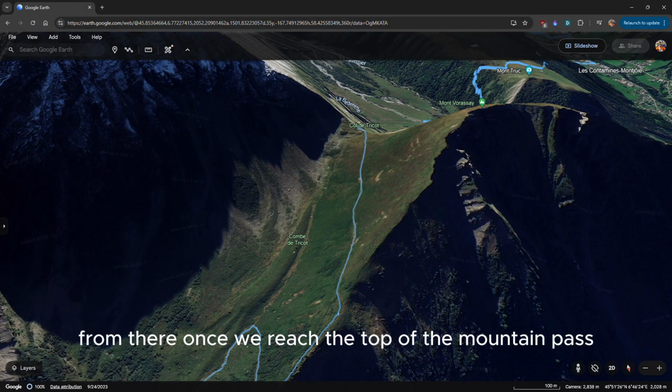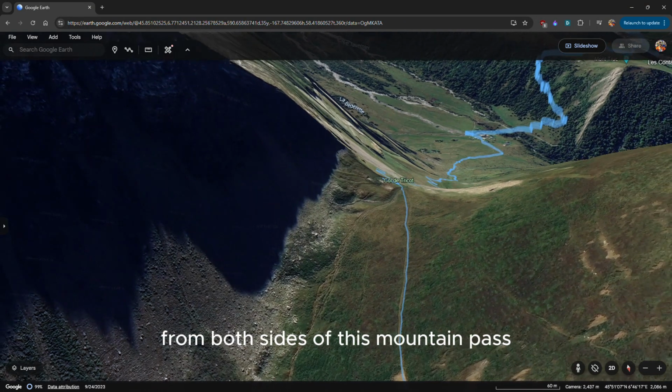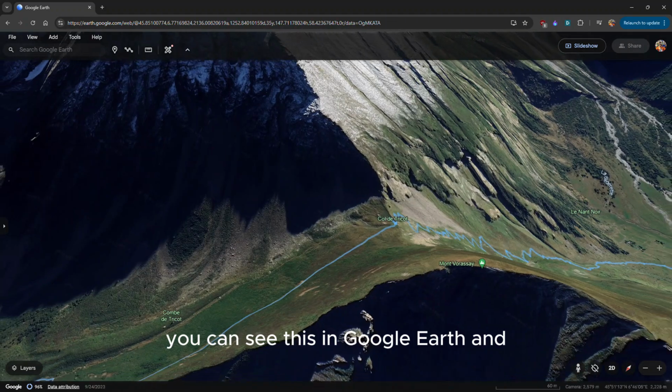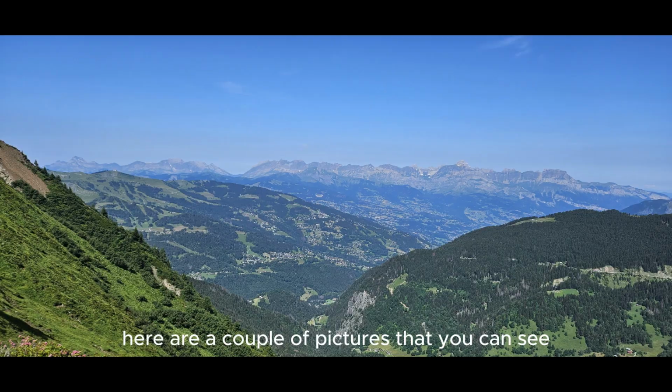From there, once we reached the top of the mountain pass, we were able to see great views from both sides of this mountain pass. You can see this on Google Earth. As you can imagine how beautiful the view was. Let me show you some pictures. Here are a couple of pictures that you can see.